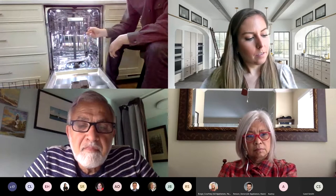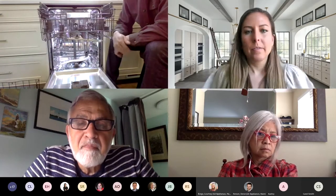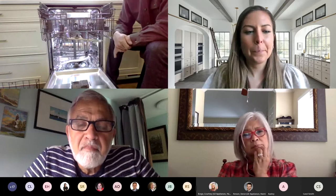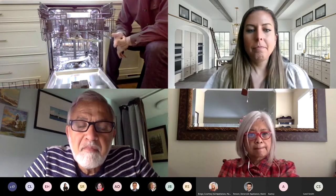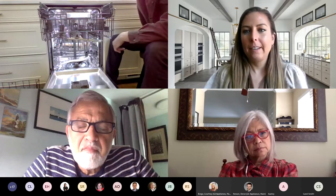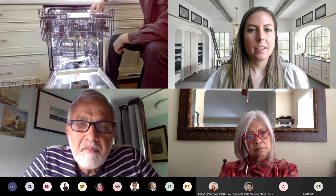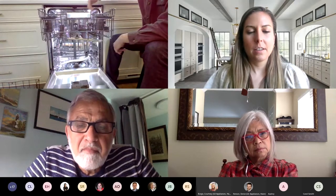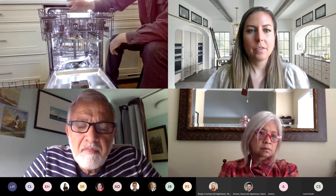But the next thing I'm gonna show you is up here, easy smooth glide second rack system. This one is one of my favorites. It's got a lot of little gadgets built into it that keep my dishes from breaking, that keep my dishes from coming out dirty instead of clean. So we've got these little arms that fold down, and they have little wine stem holders in there. So I can hold a bunch of stems of wine and wash them perfectly without them tipping over and breaking.